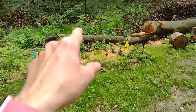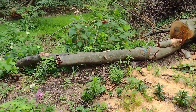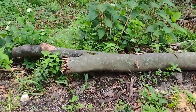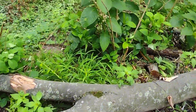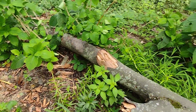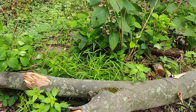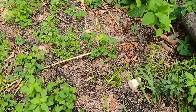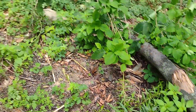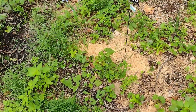As long as my husband can get this log out of here. I wish he would have picked it up a while ago and got it out of here, because it's sitting right on top of my irises and some of my other stuff. And all it's doing is killing them by sitting here. But this thing is heavy. That is beech, and beech is very heavy, as those that know trees know.